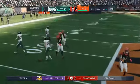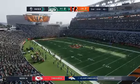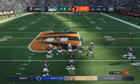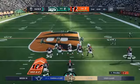Toward the center of the field, but it's incomplete. He was looking for John Ross that time, and it'll bring up 3rd down. So the failure to connect on 2nd down leaves him staring up here at a 3rd and 8.